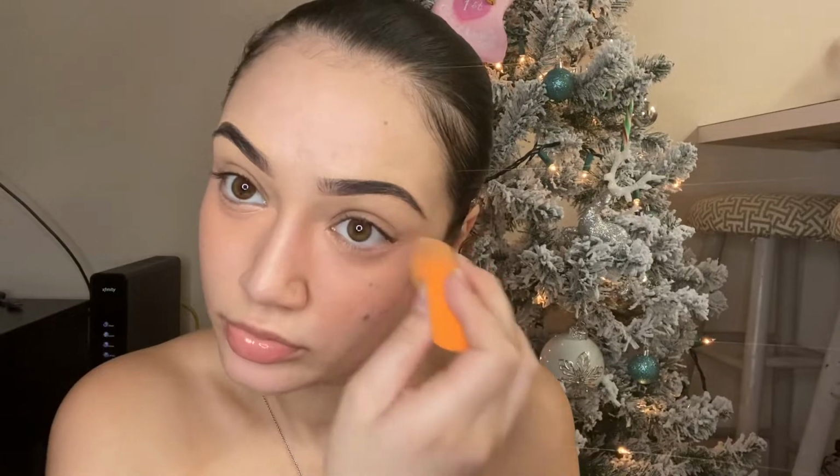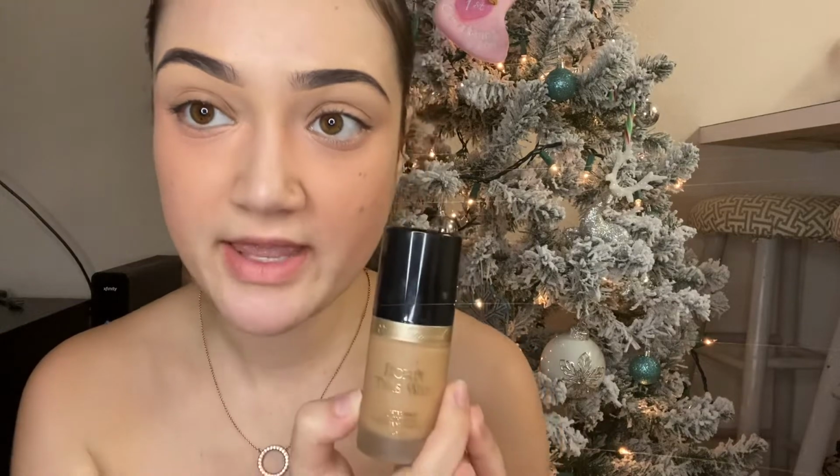Then I'm gonna go in with the sponge. Okay, so I went ahead and just dampened my little makeup sponge so that I can go ahead with the foundation, and I'm going to use the Born This Way foundation by Too Faced. This is just the original formula. I have not tried the new formula, so if you've tried the new one, the matte finish, let me know down below your thoughts of that.